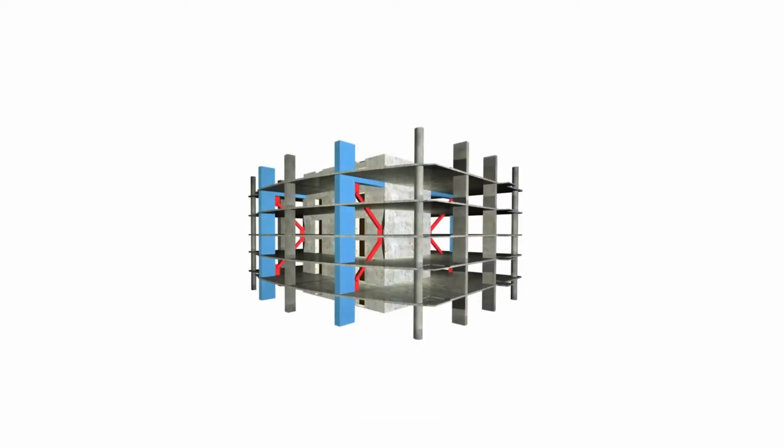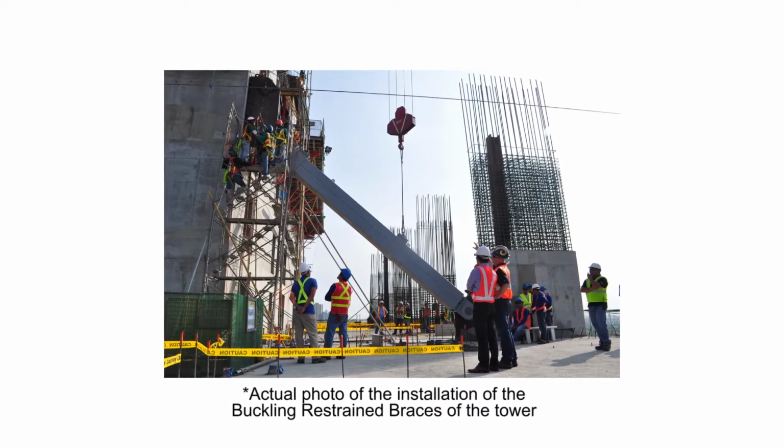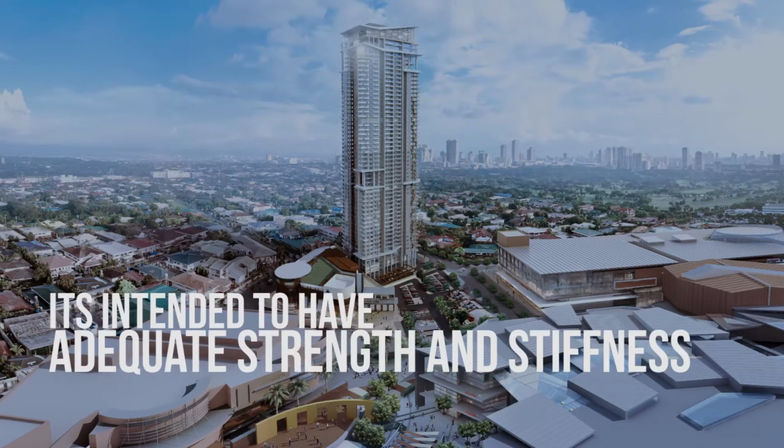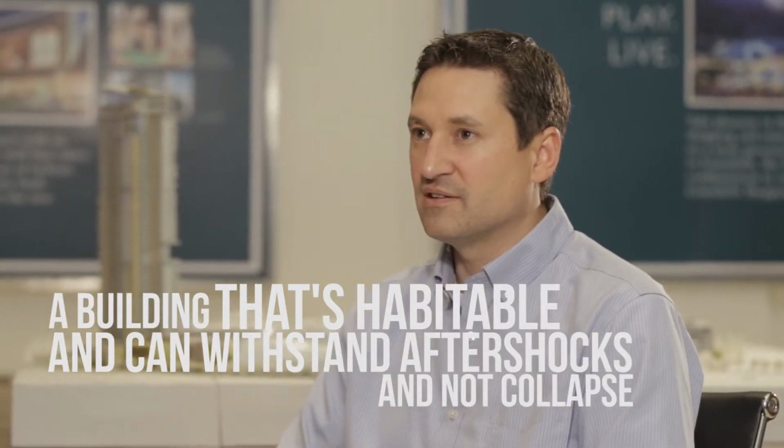In addition, the building utilizes an outrigger system with buckling restraint braces. The intent of that is to provide greater stiffness and stability of the building, a greater stance. And the detailing of that is such that under wind and moderate seismic, the building is intended not to yield. It's intended to have adequate strength and stiffness to resist those forces. But under a very large earthquake, what you would anticipate is that these buckling restraint braces are intended to yield. Their goal is to yield. Their goal is to absorb the energy that would be imparted upon it, such that under a very large seismic event, the building is able to move and react and absorb the energy such that you have a safe building that's habitable and can withstand aftershocks and is not collapsed.